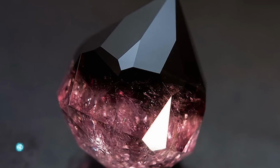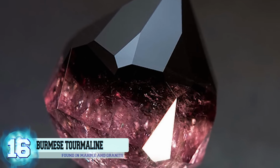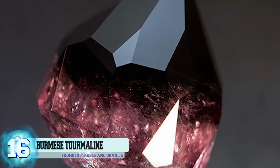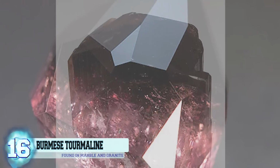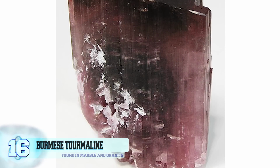Number 16, Burmese tourmaline. Tourmalines can be found hidden away in marble and granite, where they are either lithium-rich or magnesium-rich, depending on which it's found in. This Burmese tourmaline ombres from a dazzling pink to a dark, almost black red.